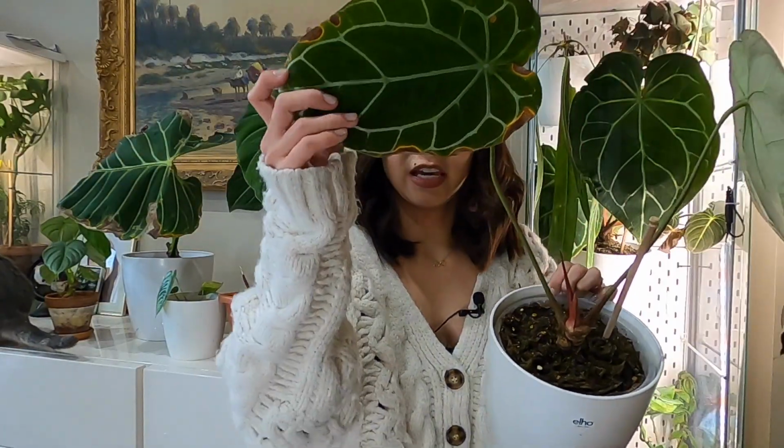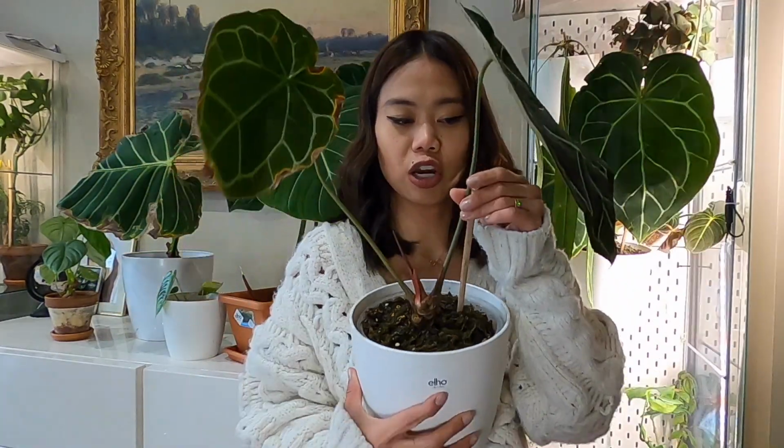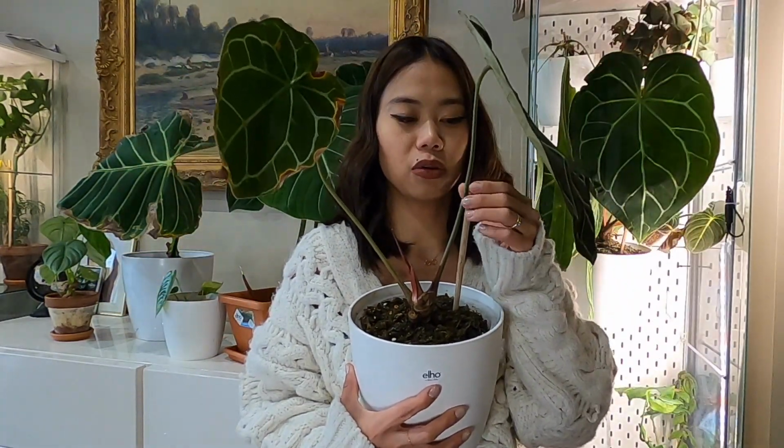And the last one is my Anthurium crystallinum. Yay! Yes. It has gotten bigger. Obviously, that's also my learning experience over there. I wasn't aware it was drying out that much. Yeah, this chopstick is to hold it because it was getting so close to the grow lights.